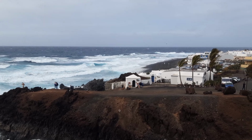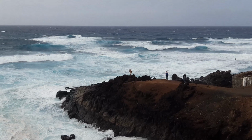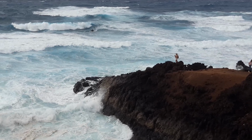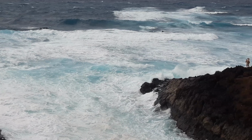This El Golfo is very famous for the green lagoon, which you'll see shortly, and also the fish restaurants. Many fish restaurants apparently that are very good in the village. And you can see that the water is so clear, so blue I should say, although it's very rough, as you can see.